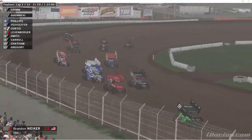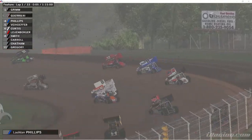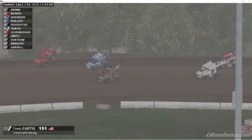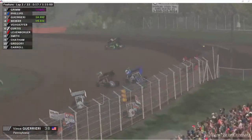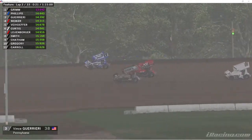Matt Grimm leads us to green. Grimm will lead the way down into turns 1 and 2. The field nearly 3 wide. Boy, did you see Trent Curtis there in the 151? Look to the inside. He's working the top side, 2 by 2 behind the first 2 guys. The first driver, it'll be Lackland Phillips in that 17. He's going to slide all the way through to 2nd. Good dandy of a battle.